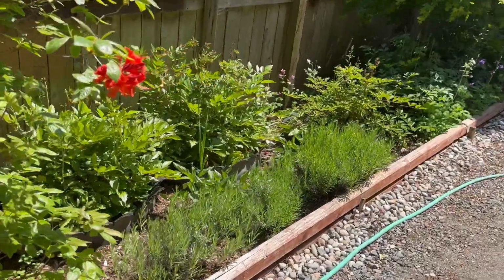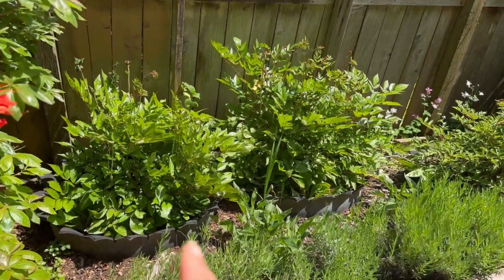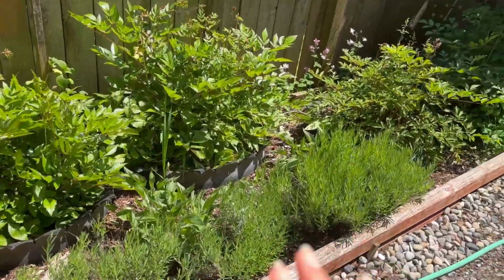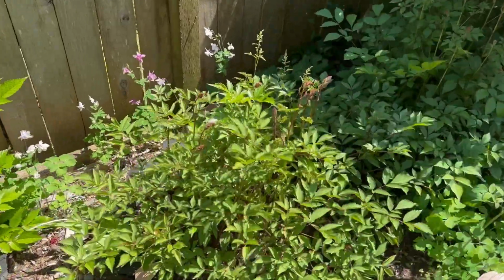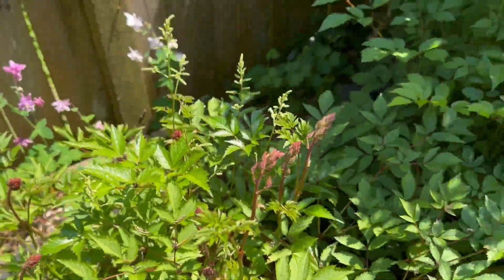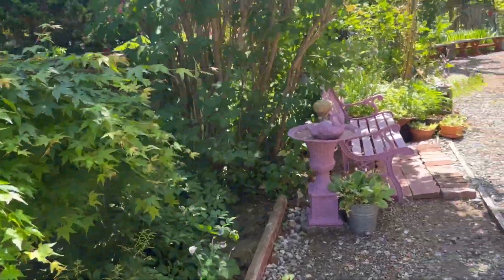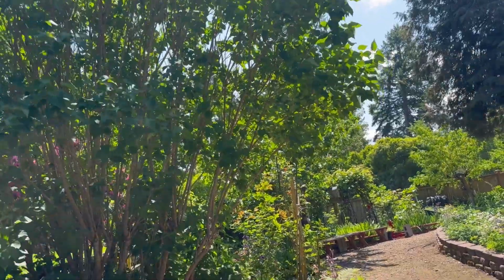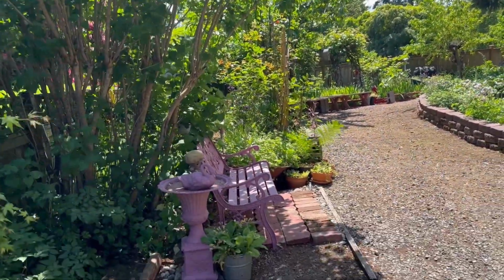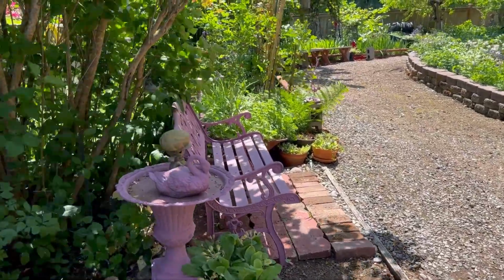And then more astilbe and primroses on the bottom, and that black planter is actually an old tire that we made as a planter for the astilbe. And this astilbe is about to bloom soon. And here is the Japanese maple. This is actually the lilac tree. They are done blooming. A little bench that I made and painted the same color as the lilac flower.